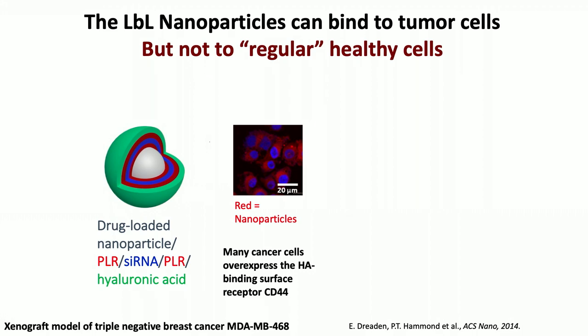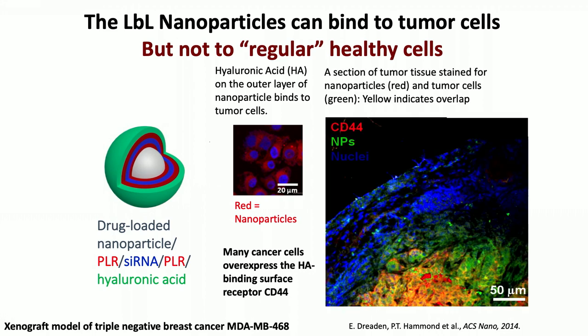And it turns out that hyaluronic acid is a wonderful, highly hydrated, strongly negatively charged polysaccharide that we have been using for an outer layer. So hyaluronic acid on the outer layer is a stealth layer for all of our healthy cells, but it binds to tumor cells specifically. And here we see this in this image where the nanoparticles labeled red are actually inside of these tumor cells. You can see their nuclei is blue.